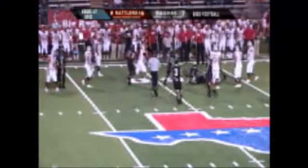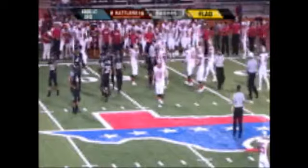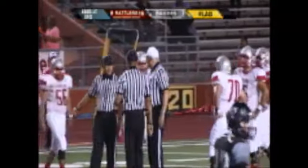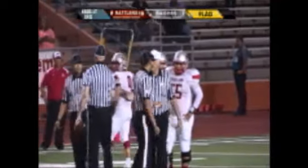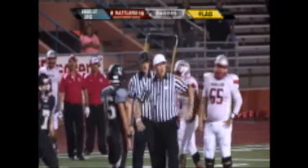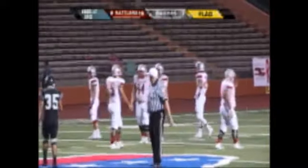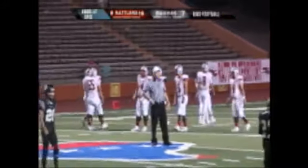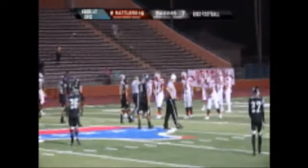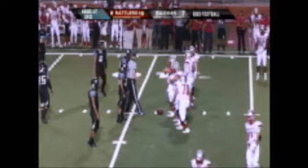Flags come in from the far side of the field. Sharyland jumps on the loose football. We're going to get the call from the officials. Waiting on the call from the official. Here it goes. Holding on the defense, number 54. 10-yard penalty. Still first down. So it's going to be a hold against Sharyland. That'll back them up to a 1st and 20.